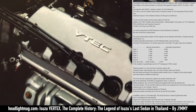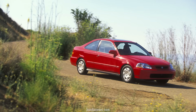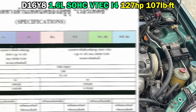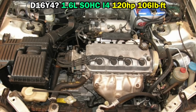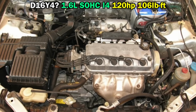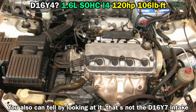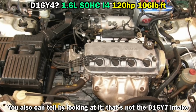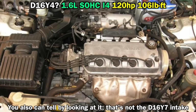Now Wikipedia has no listing for the Vertex, but it does list the VTI trim Thai market Civic as using the D16Y8, which means it's the same engine that our American Civic EX uses. And the horsepower, torque, and displacement numbers that I can see in these Isuzu Vertex brochures do line up with the D16Y8 specs, so I think that's correct. Now it also says that the lower trims use a non-VTEC D16 rated at 120 horsepower, so that would be different than our base model Civic engine. And I had a harder time finding a listing that matched those specs from the Vertex brochure. It could be the D16Y4, or it also might be some other variant that's not listed.